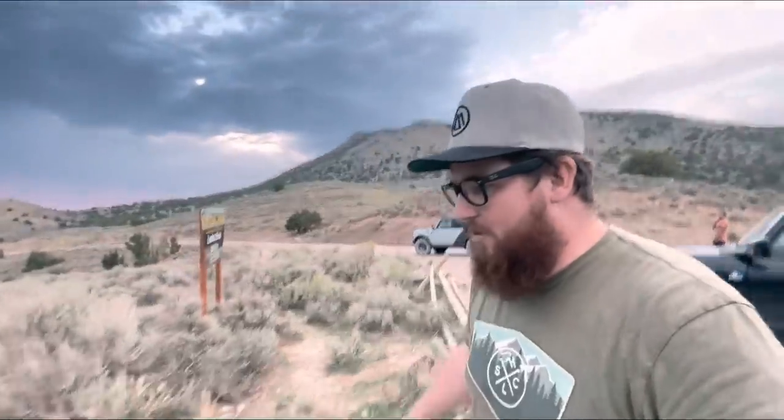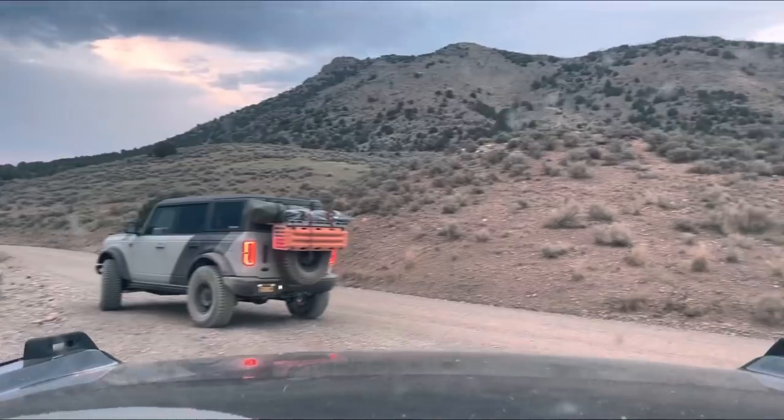But here we are, we're at Lookout Pass. We are going to make our way through this pass behind me, and then hopefully camp on the other side, wake up early, and then make the rest of the drive all the way to the Bonneville Salt Flats tomorrow, all on the Pony Express. So it's kind of fitting, right? A couple Broncos, Pony Express, just makes sense. It's what they should be doing.